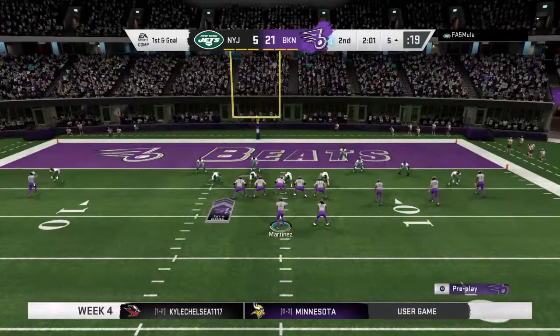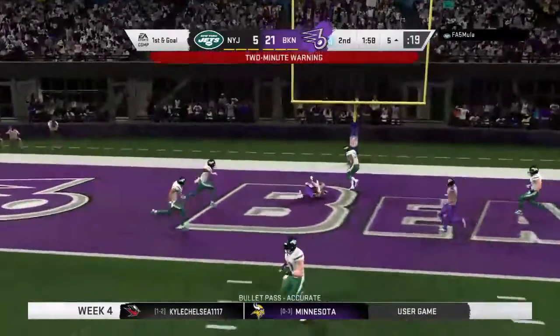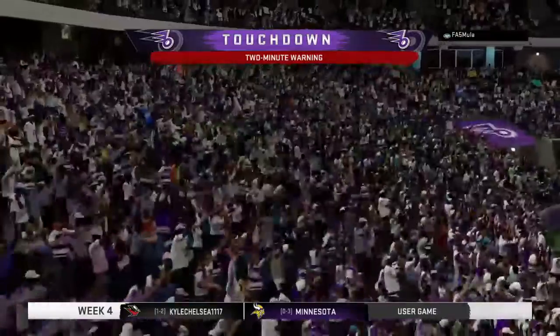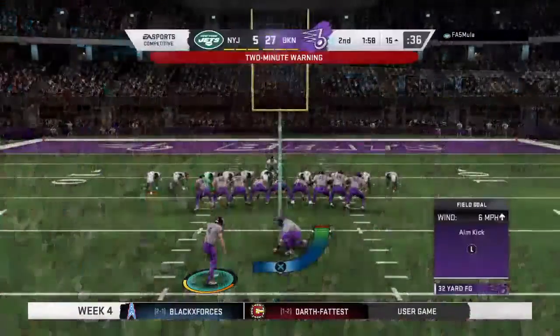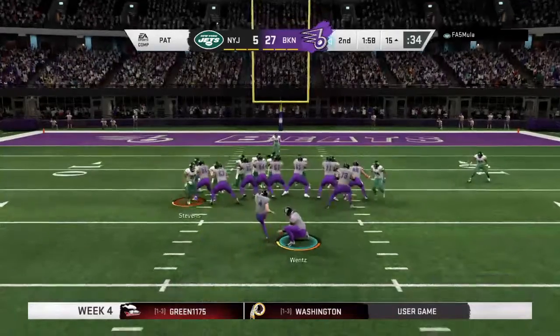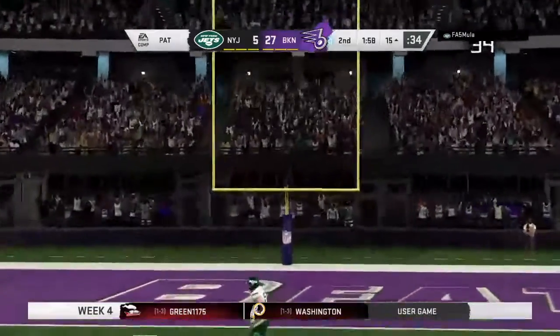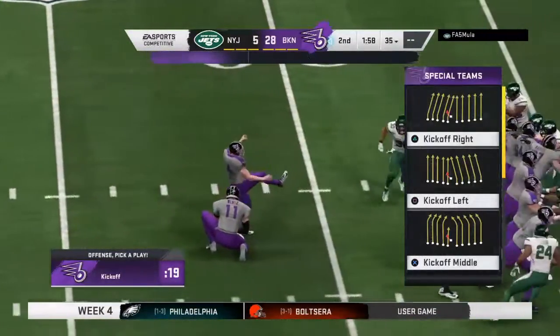55, Mike 55. To throw is Martinez. From the gun, he'll throw. And it's caught. Touchdown. A 5-yard touchdown. And his guys are going to add on to their lead. Bullock good on the extra point, and that pushes the lead up to 23.